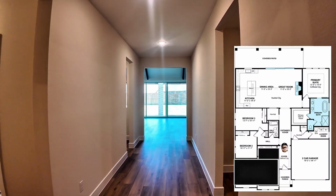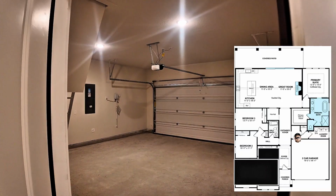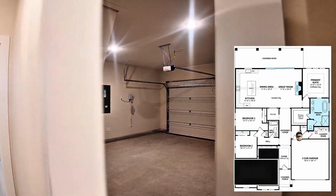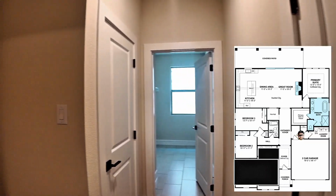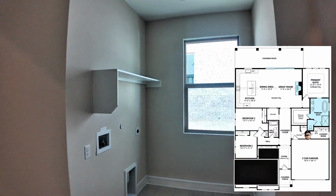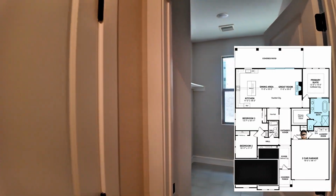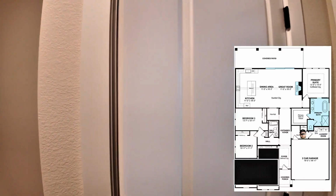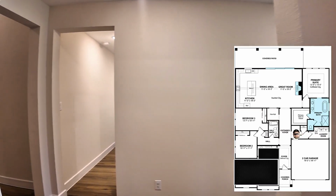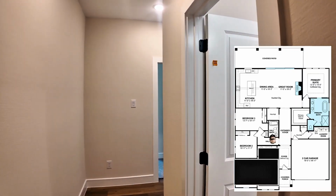All right, let's go to the right. So this is going to be your 2-car garage. Pretty standard there. Got a nice laundry area. Now this isn't a model or anything, so it's not going to have any furniture. Alrighty, let's zigzag a little bit. Go over this way.